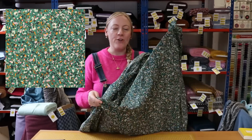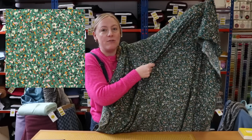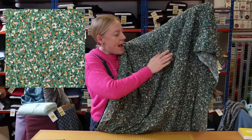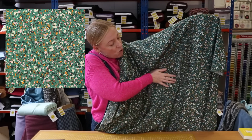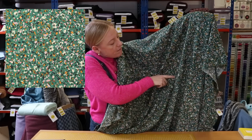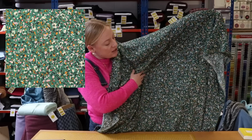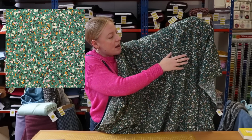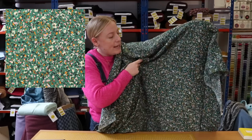This is the next fabric we want to show you today. So it's one of our new viscoses we've got in. This is a viscose lawn. It is really high quality. It's got a really smooth silk-like finish to it. It's got a gorgeous bright green background, and then is covered in this very small, almost like a little floral print, but it's very abstract, so it almost looks like really small pebbles scattered across it. I love the yellow and lilac accents against the green. I just think it looks really pretty.